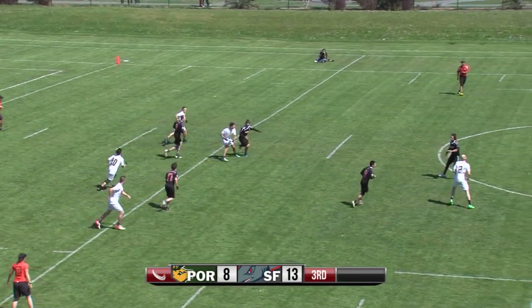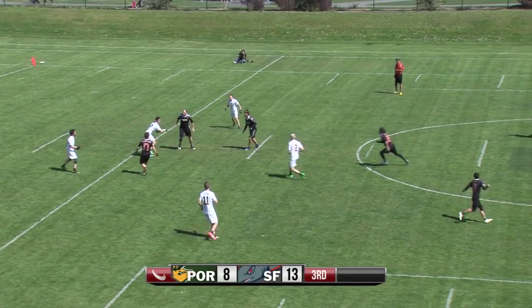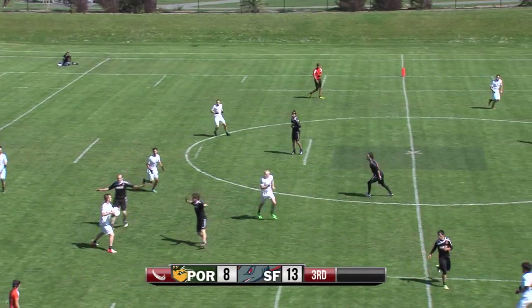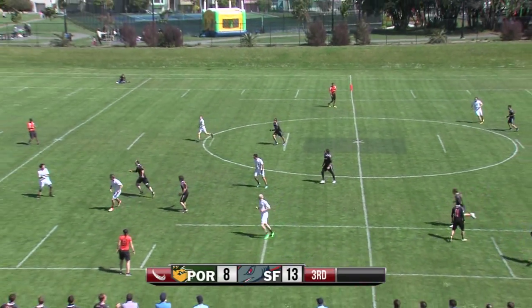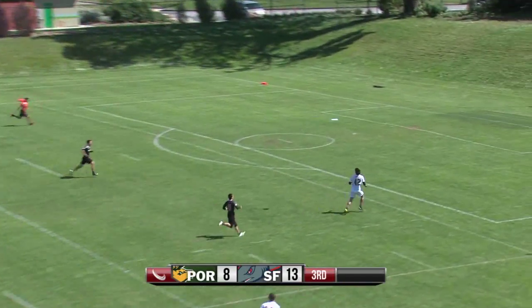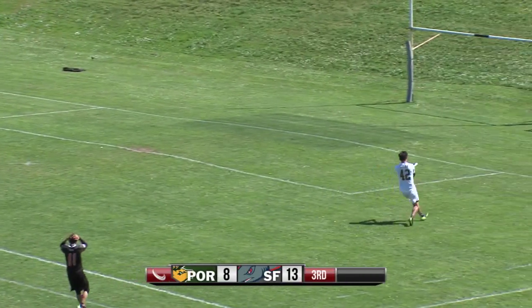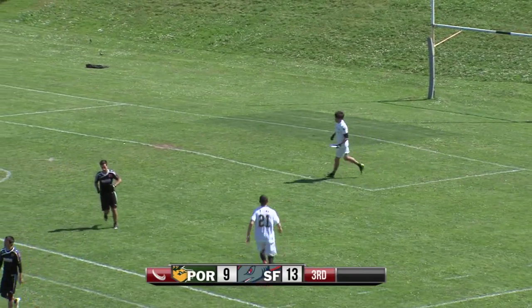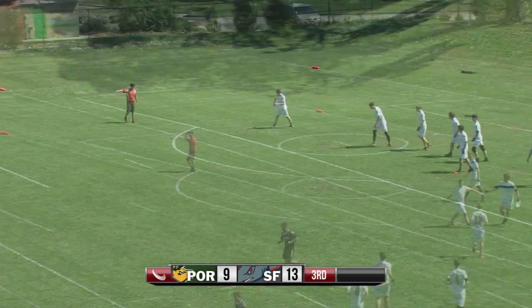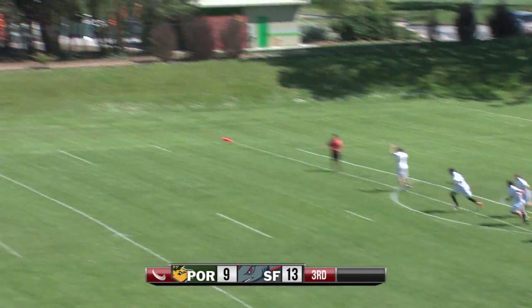San Francisco will take this. The more throws they can cause, the higher the chance for turnover. Kenton got it. And there's a rip eventually. It's deep. Ben Laurie chasing it down. Corey Lee let the Portland player get behind him there. Fish. Number 8 for Davis Smalling for the Stags.